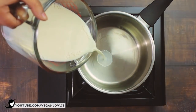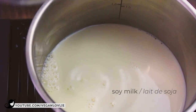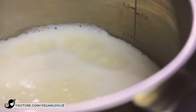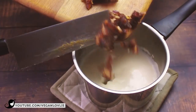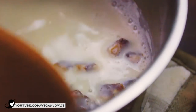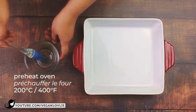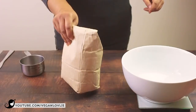Next, warm up some soy milk or other plant-based milk. Allow the milk to come to a gentle boil, then remove it from the heat. Drop the chopped Medjools into the warm milk and leave them to soak for about 15 minutes. Since these Medjool dates are a fresh fruit, they don't require a lot of time to soften. Before we start mixing the ingredients, set the oven to preheat at 200 degrees Celsius or 400 degrees Fahrenheit. Then grease a 23 cm or 9-inch square baking pan with a little oil and set it aside.